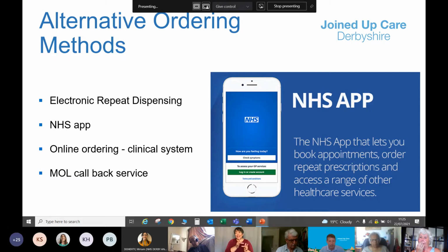There are some other methods, as you can see, bullet pointed on the left there, such as electronic repeat dispensing, the NHS app, as I've just explained, online ordering through the GP surgeries, and something we are looking to do, and it is only in the early stages, is having an online ordering system via our website, but that's just something that we are looking to scope out in the future.